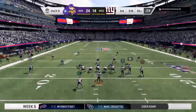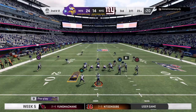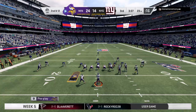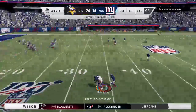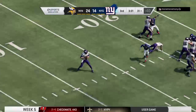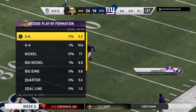First play of the drive goes the wrong way. Here's 2nd and 12. Watch the pass. From the shotgun, it's Cousins. Into a double team, and it's intercepted. Picked off at the 33. And his guys are going to take over at the 31-yard line.